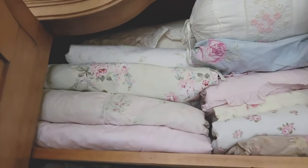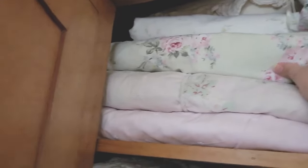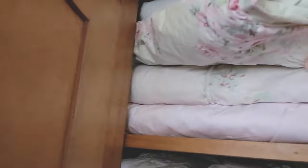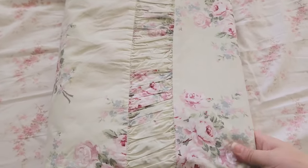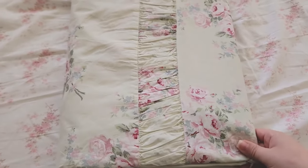To change up my bedding, and I think I want to change my duvet into this one. It's super pretty. I hardly use this one, so I think I'm gonna change it into this one.